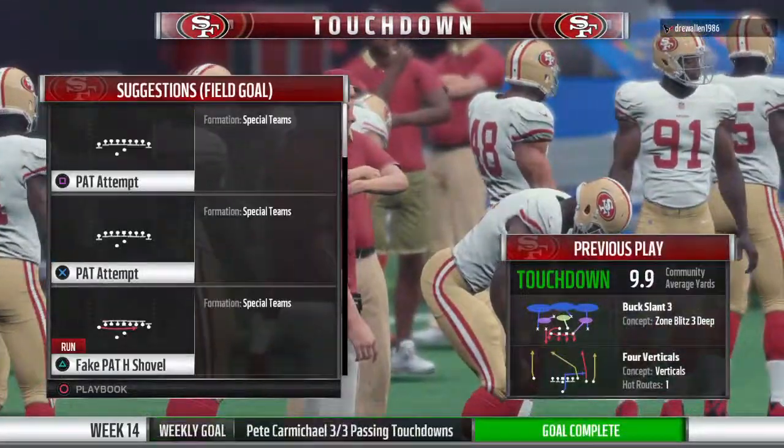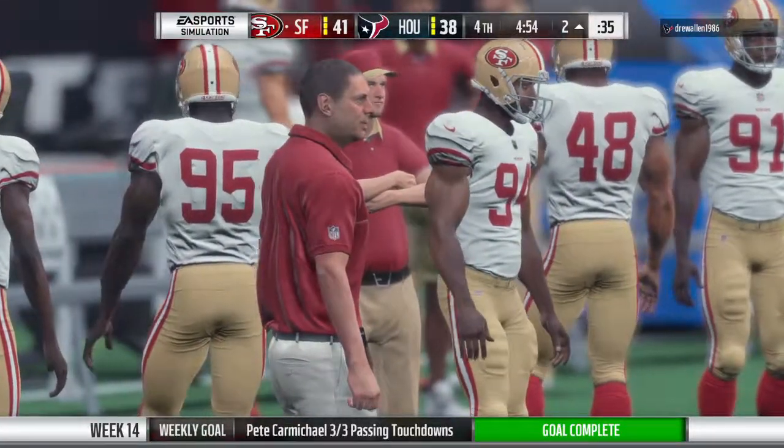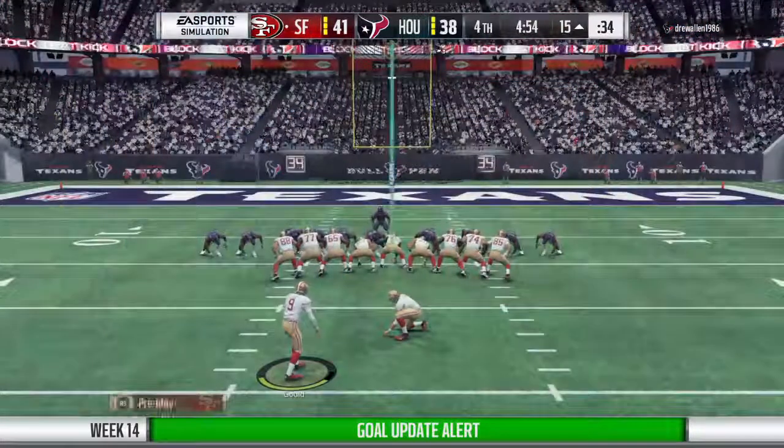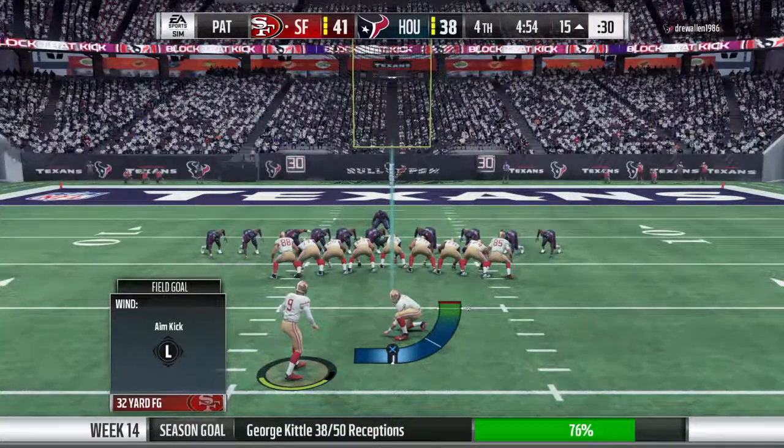8th lead change, my guy. 49er touchdown. George Kittle, 76 yards. And the 49ers have moved out in front here in the 4th quarter.